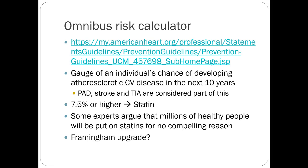So let me get onto this. See if this link actually works. Okay. This should be pretty easy to find. There we go. All right, here we go. cvriskcalculator.com sounds pretty legitimate, right?